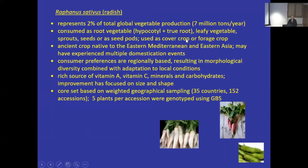It's nice, it breaks up the soil, and then it provides organic material for the soil, to improve the soil. It is an ancient crop, native to Eastern Mediterranean and Eastern Asia, and there's some debate whether it had one or multiple domestication events. And there's a lot of morphological diversity depending on where in the globe it's utilized. And it also adapts to local conditions. It's a rich source of nutrients.